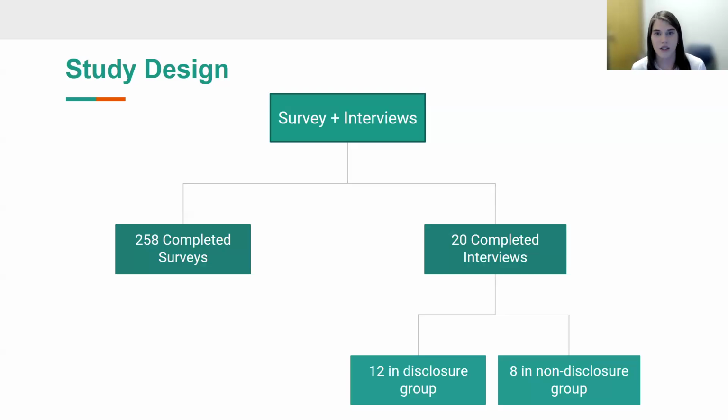Our study consisted of both surveys and interviews. So we had a total of 258 parents complete surveys. And out of that 258, we selected a group of 20 parents to then complete an interview. Out of the group of 20 parents, 12 of those parents had disclosed a diagnosis of NF1 to their child, and 8 had chosen not to disclose that diagnosis.